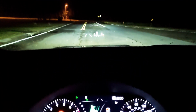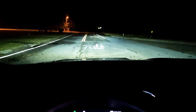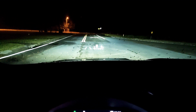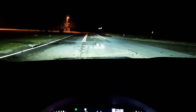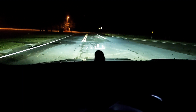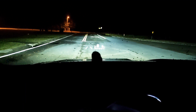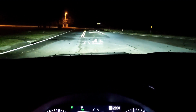This is what I was going to show you guys: how it actually looks driving this Highlander at night, what features it's got, and how those headlights work. And as you can see, the head-up display is actually projecting pretty well at night as well. If anything, it looks much better at night than during daylight.